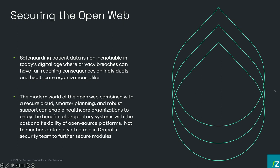And when we look at the modern world of open source and Drupal, we need to do two things. We need to secure the Drupal application to the best of our abilities, but also build a cloud around it that is very secure and follows all the different things we need to do from a PCI HIPAA compliance perspective. And as I mentioned, one thing we talk about commonly is that for any developers that are actively building sites on Drupal, getting that security team role in the community is a really smart thing to do to help vet modules and get modules passed through.